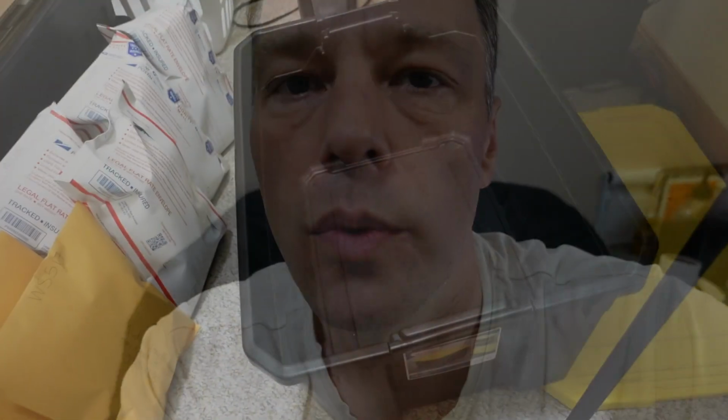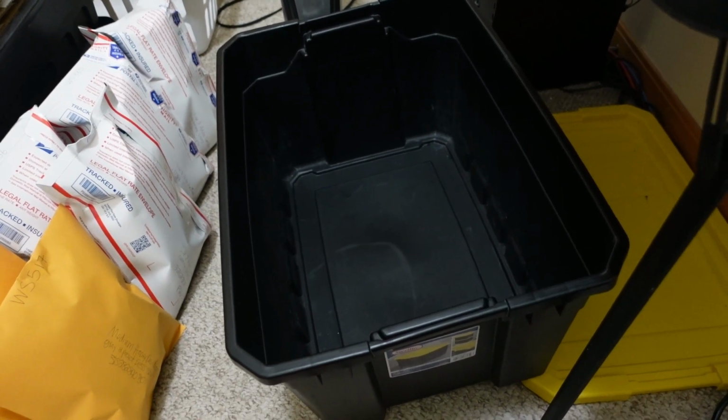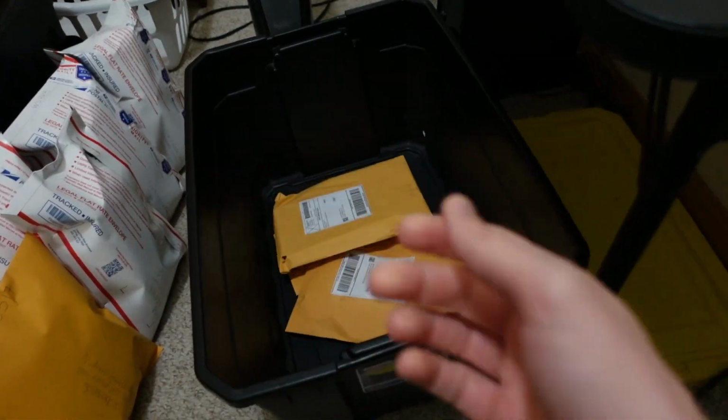Alright, we got those orders printed. Let's add them to the tote. You see it? An empty tote needs some orders to go to the post office. We got 3 ready for it. Let's get it filled up. And a 1, 2, and 3.